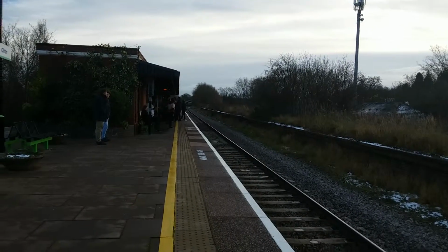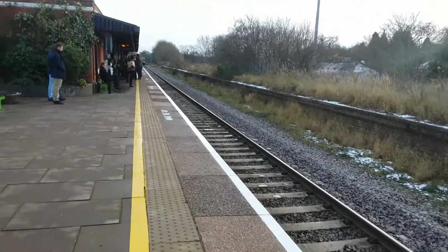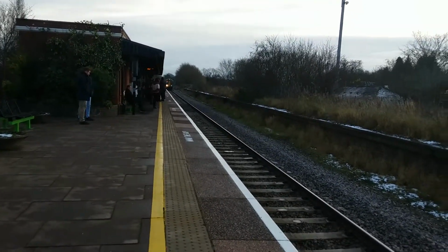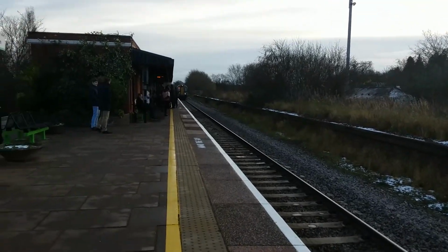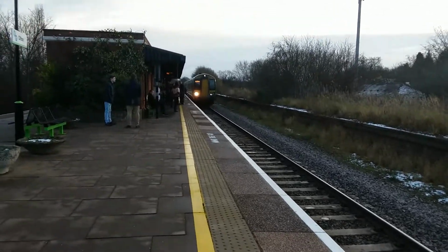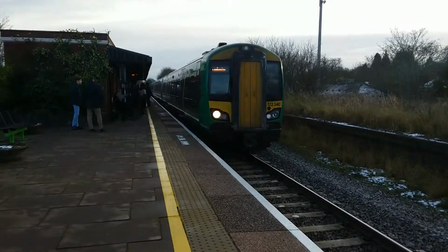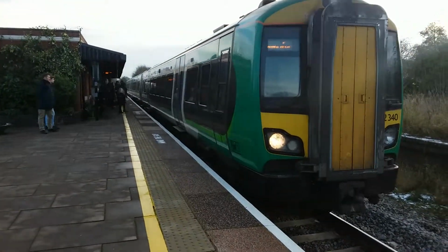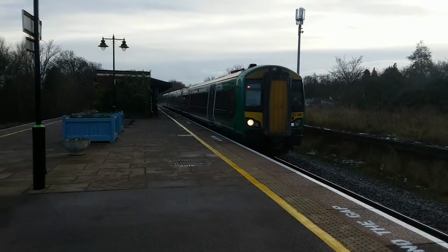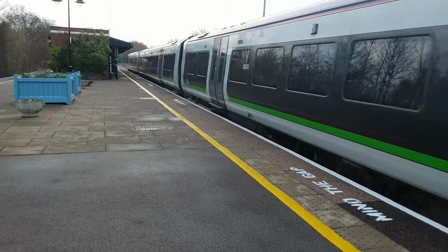Coming in now is the 1420 from Dorridge to Kidderminster. I think 172, I think 337, I think. No, it's 340. 172340 forming the 1420 to Kidderminster from Dorridge. Departing now is 172340 on the 1420 Dorridge to Kidderminster service.